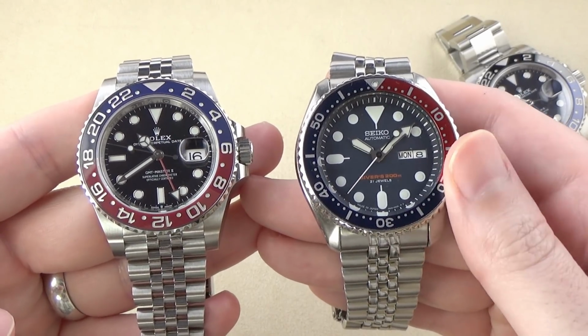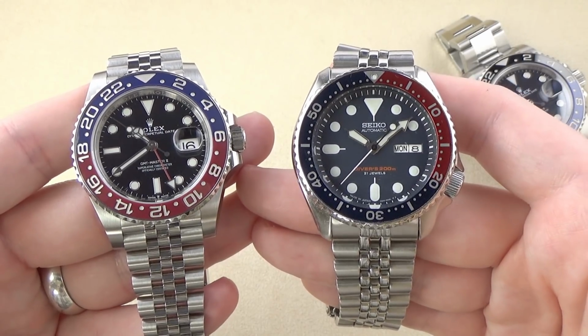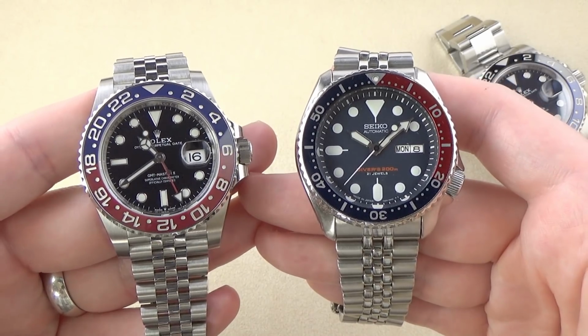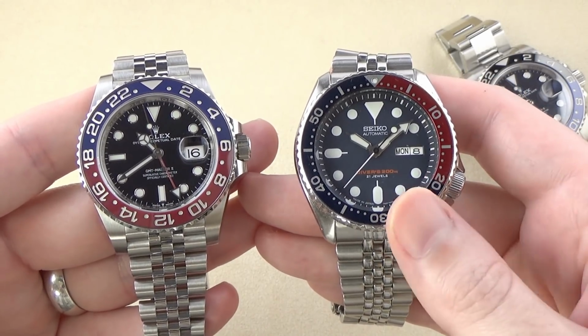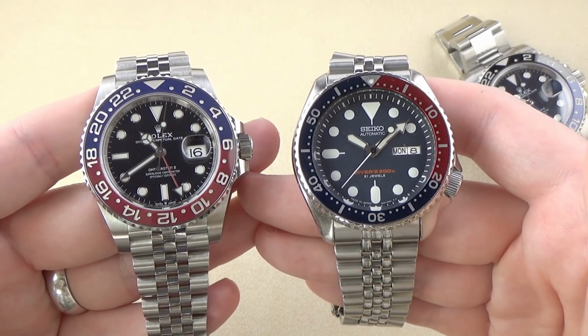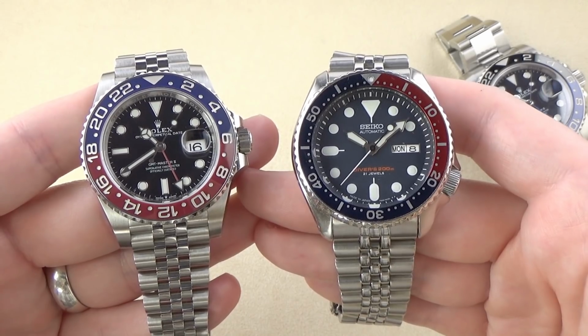Still a very cool watch, 200 bucks, you can't beat it. And it does scratch that Pepsi itch. It doesn't scratch the Rolex itch. You're not getting anything close to Rolex quality with a Seiko SKX, but if you just want that Pepsi red and blue itch scratched for you, it's an option. There's a lot of other options out there.